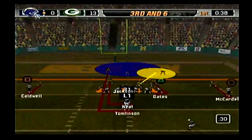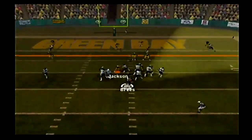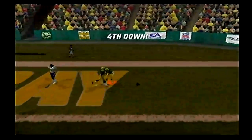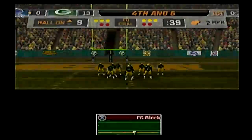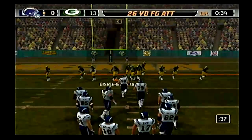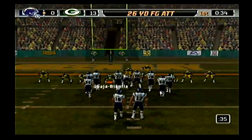The Packers line up in a 4-3. Dropping back. Pressure. Throws to the end zone. Drops the interception. And because of that drop, they can still pick up a field goal. You can't miss chances like that to steal points away.